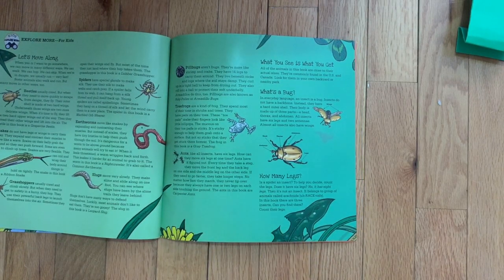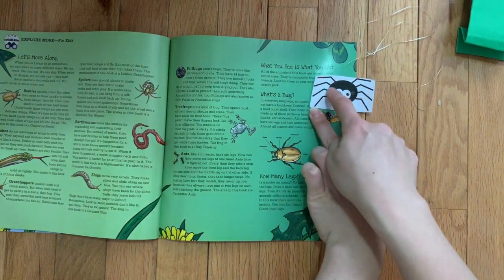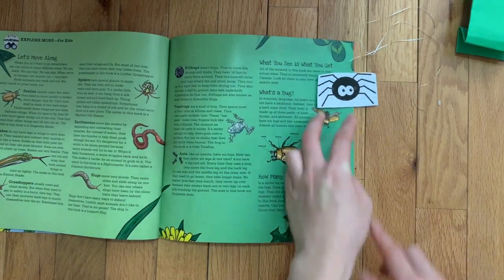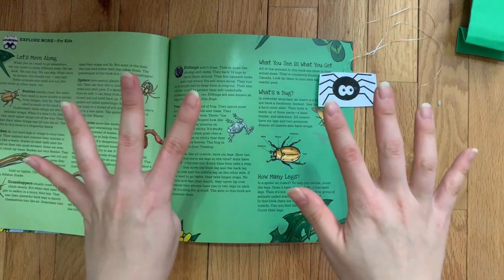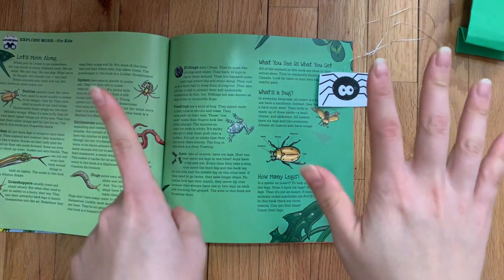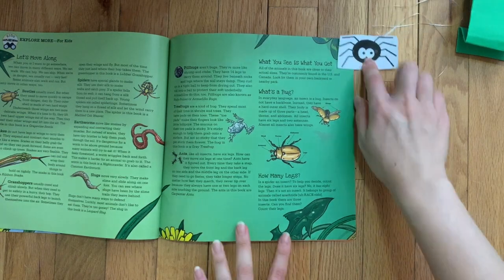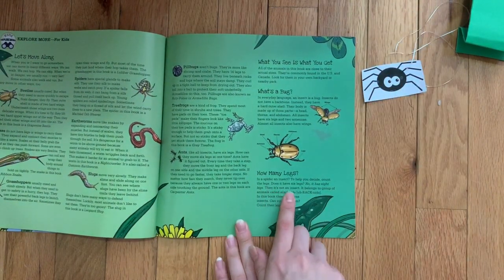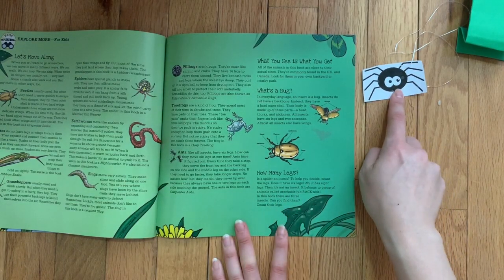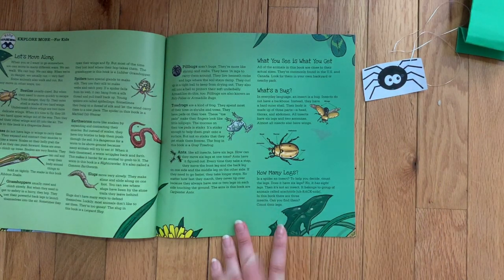Let's see. So I have my pretend spider over here from earlier. Let's count these legs. 1, 2, 3, 4, 5, 6, 7, 8. The spider has 8 legs. But how many did we say insects have? That's right, insects are supposed to have 6 legs. So is this an insect? No. Then it's not an insect. It belongs to a group of animals called arachnids. Can you say that with me? Arachnids. In this book, there are 3 insects.